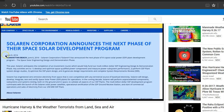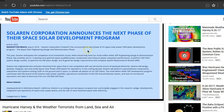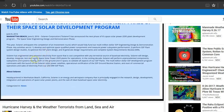So here's a press release from 2016 from Solaren Corporation, next phase of their Space Solar Development Program, or SSP. What you'll see is engineered zero-emission electricity from space that's cost competitive with any terrestrial source of baseload electricity. Design, develop, integrate, test, and certify space solar power. Over the coming decade, it will perform unprecedented components, subsystems, and testing to validate all aspects, and the multi-billion-dollar development program culminates with the launch of Solaren solar power satellites, operational certification, and the start of commercial operations and sales of electricity from their 250-megawatt SSP plant in the air, folks.